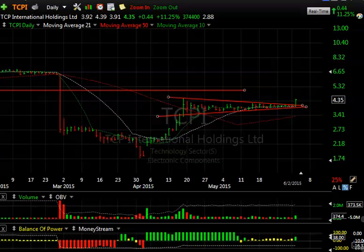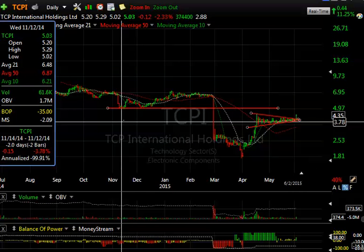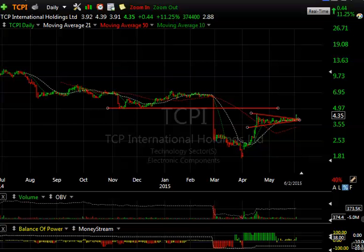TCPI, I'm showing you this because after the big run that took it from $1.75 to 4.5, pretty big move, it then went sideways for 6 weeks. Narrower and ever so narrower. Very quiet the last few days, very low volume ebb. Today it began perhaps a move, jumping 44 cents or 11%. What I want to see is can it extend to get up towards this level at about the 5 level. That's my next target. If we get through 5, we could see 7.